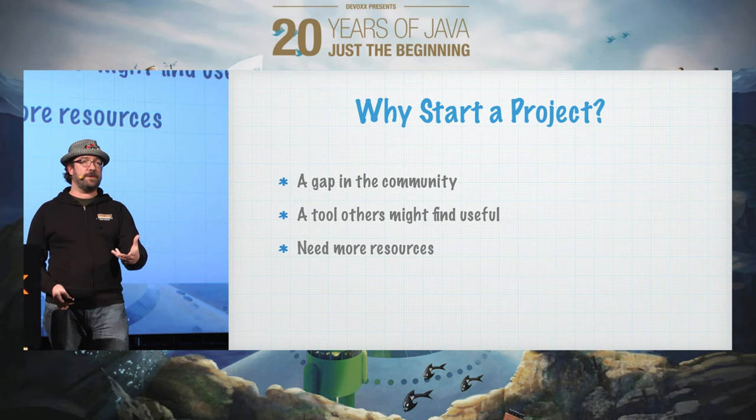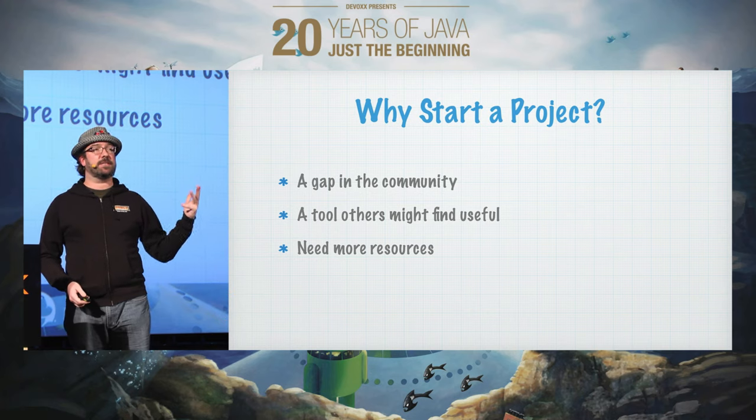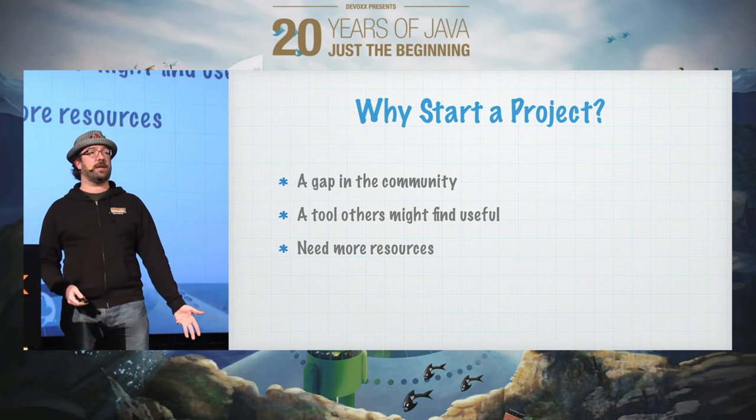It may be something that you don't feel like you can continue to maintain. Throw it out into the world, you know? See if it has legs. See if there's folks that are interested in contributing to it and picking it up.